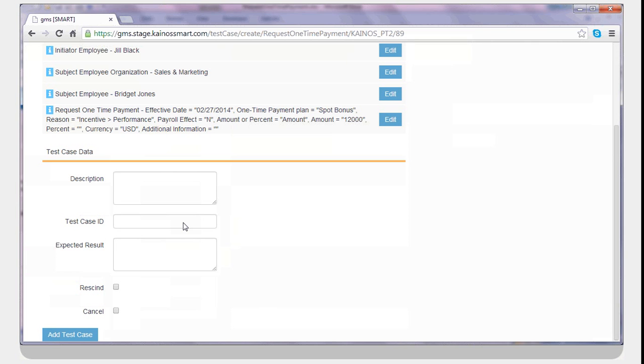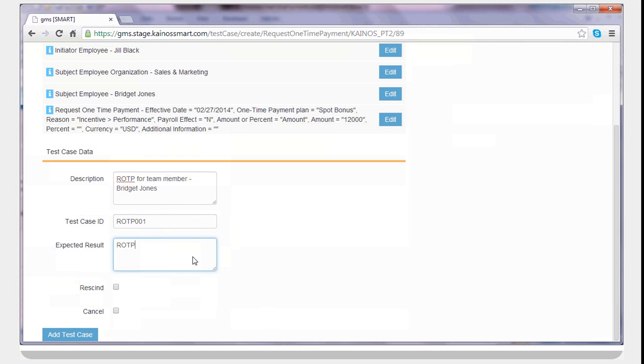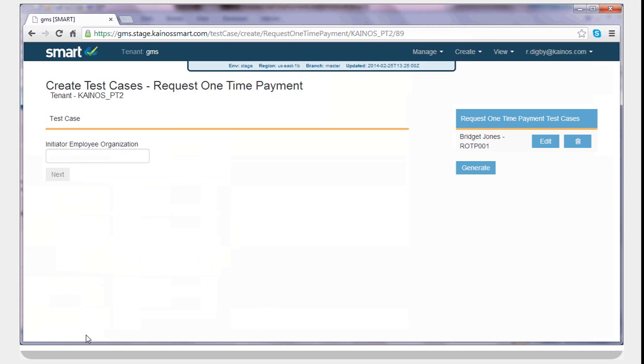To complete the test case creation, we enter some identification and validation data, a meaningful description of what the test is, a unique test case ID for tracking, and most importantly, what do I expect the result of this test to be? Before finishing, we decide whether we want to rescind the completed business process or cancel an incompleted business process. We then add our test case to the basket.